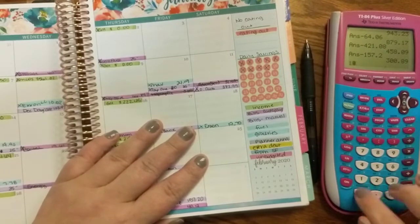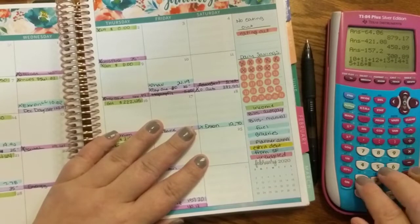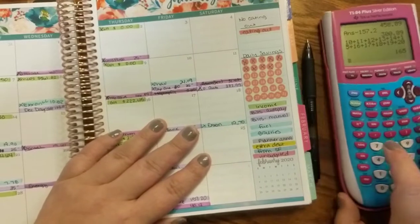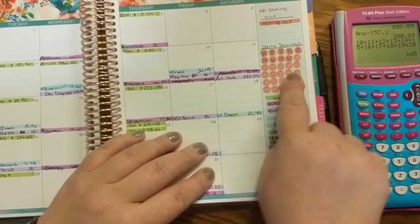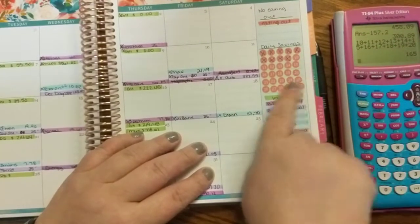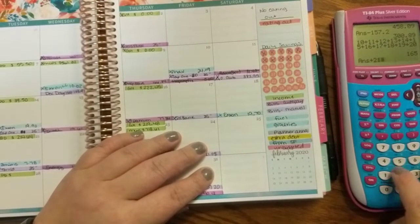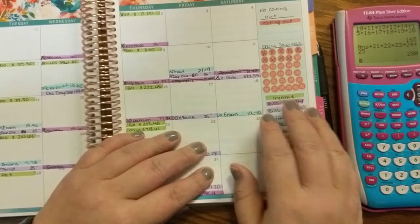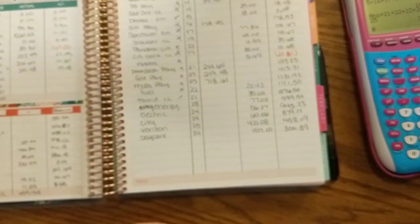So let's see. There's a simpler way to do this on this calculator. I just can't think of what it is. So I can use $165 of that and bring me up to the 20th, which would only leave me 11 days left. Or get completely caught up. Oh no, that only leaves me $20 left. So I'm not really comfortable with that. I don't know. I will figure it out, and I will definitely keep you guys posted.